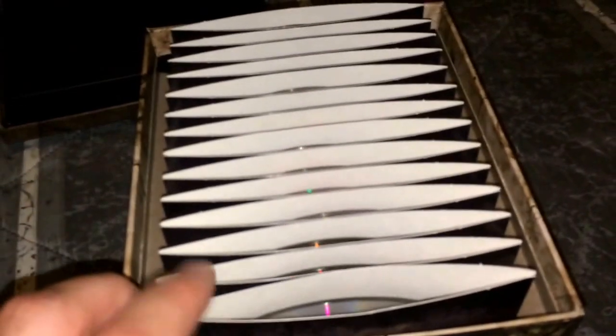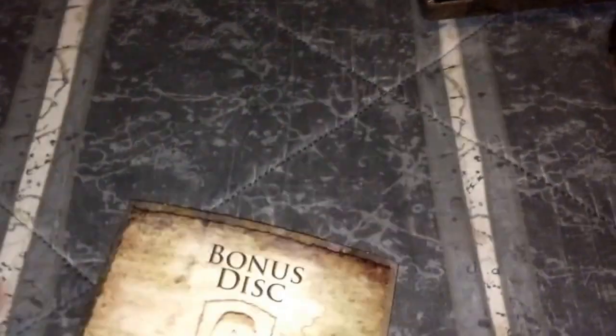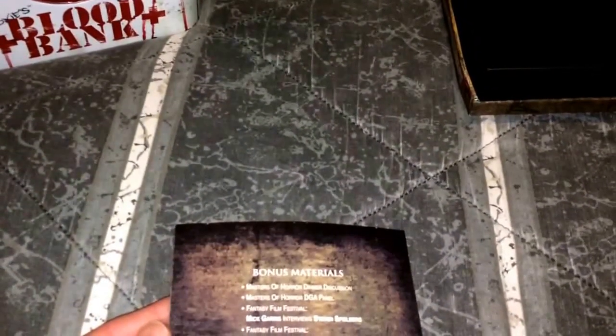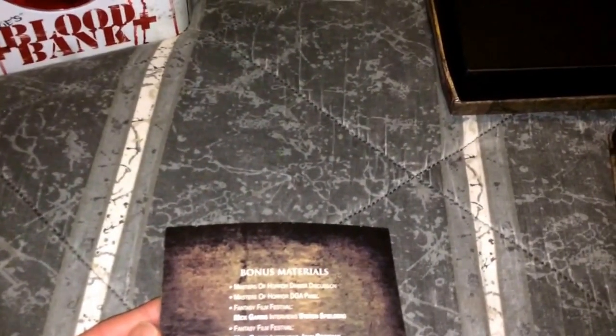Lift this up, and these all come in a paper slip, which is a little bit of a better design, I think. You don't really need much more than that. All you need is something to protect the discs in between, and that's a simple and easy solution to protecting the discs. I think this is the bonus disc that I'll just show you guys here. It has a Masters of Horror dinner discussion. There's a discussion panel, interview with Mick Garris, Spielberg, and John Landis.